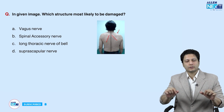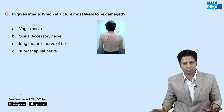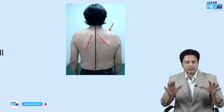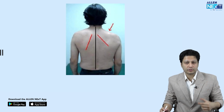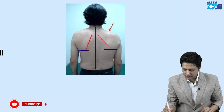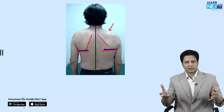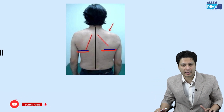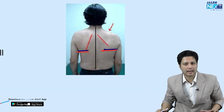Now, they are asking what is the name of the nerve which is likely injured, resulting in this kind of deformity or abnormality. So, first of all, you have to identify the abnormality. When this is a kind of image where the back is revealed, then the majority of the time, the first thing that you try to sort out is the level of the scapulae, because one of the conditions that you are aware of is Sprengel shoulder. Sprengel shoulder is high-lying scapulae, one of the scapulae being incompletely descended, and as a result of it, there will be asymmetry of the scapular margins or the scapular borders.